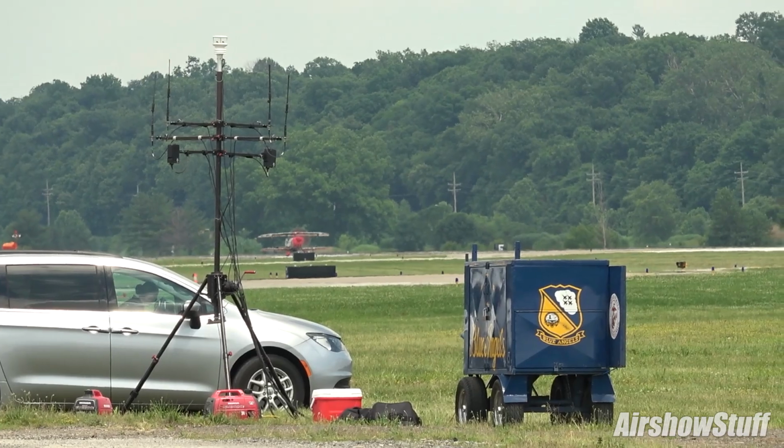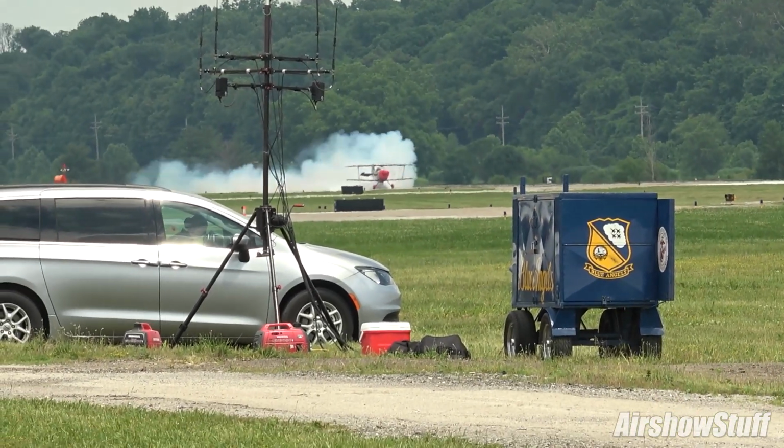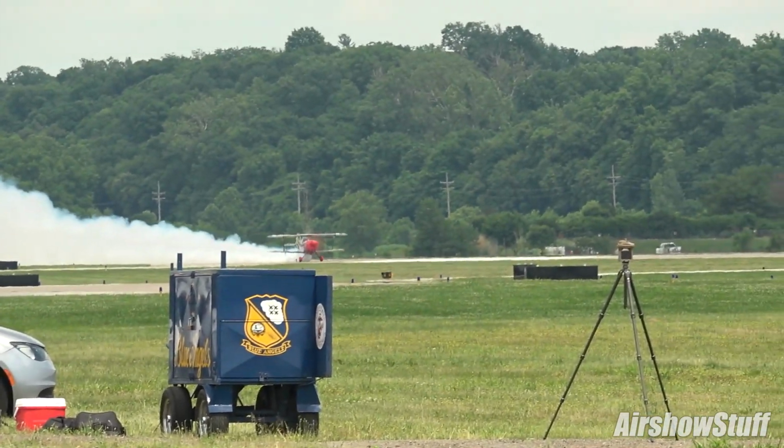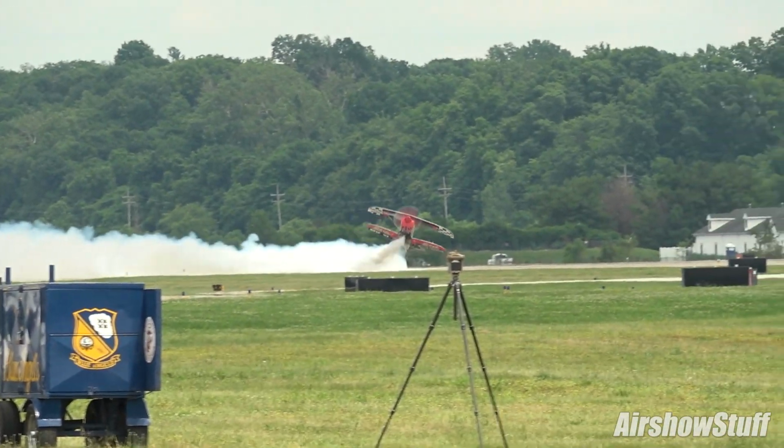Green. 400 horsepower about to be unleashed. The smoke is on, the power is up. Ladies and gentlemen, Mr. Skip Stewart and Prometheus.